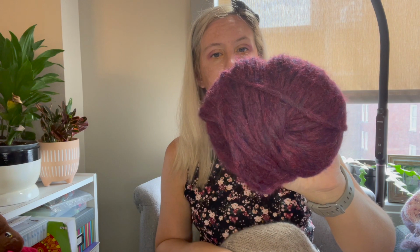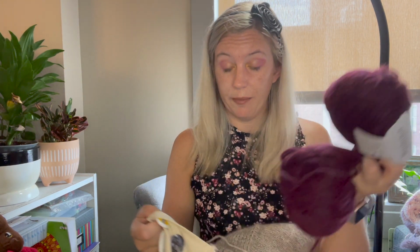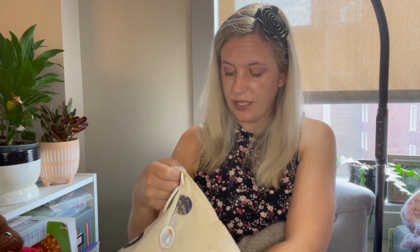Here's the other colorway that I used previously. And I have basically 2 skeins of it. Well, it's more like a skein and a half. So I'm gonna have a similar amount for the other one. I'm not sure what I'm gonna do with those leftovers.